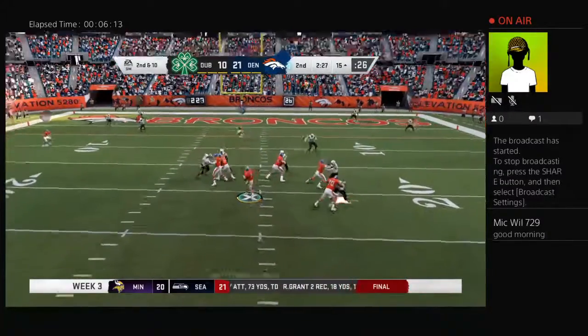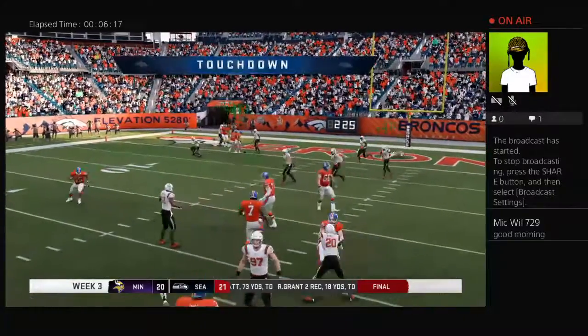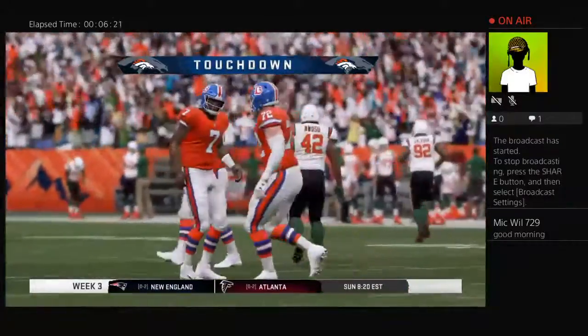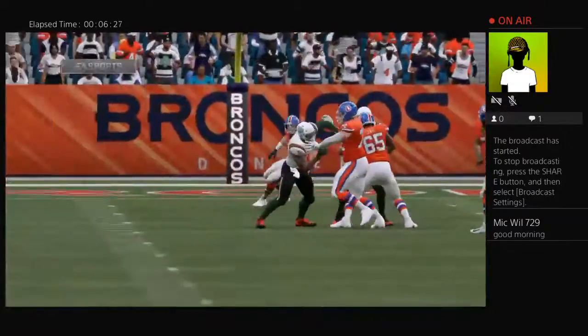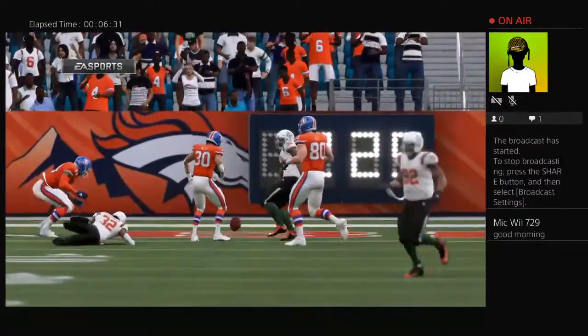Now he'll look to throw here on 2nd and 10. He'll find Lindsey here. And he'll take it into the end zone for a Denver score. Phillip Lindsay on his way to a monster game. 3 first-half touchdowns. And the Broncos push further out in front.